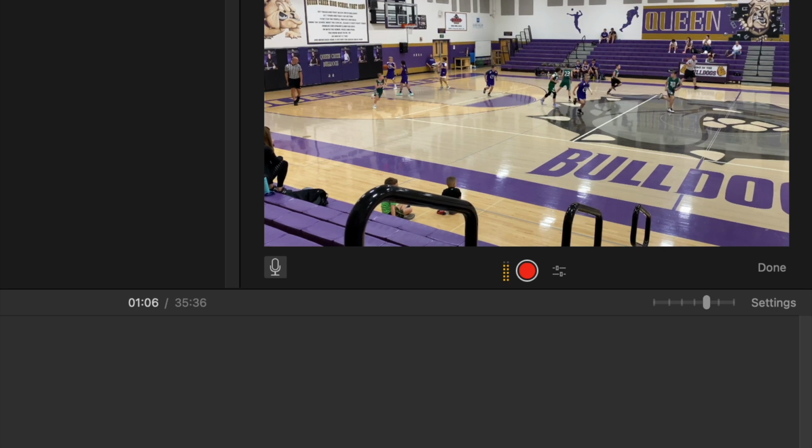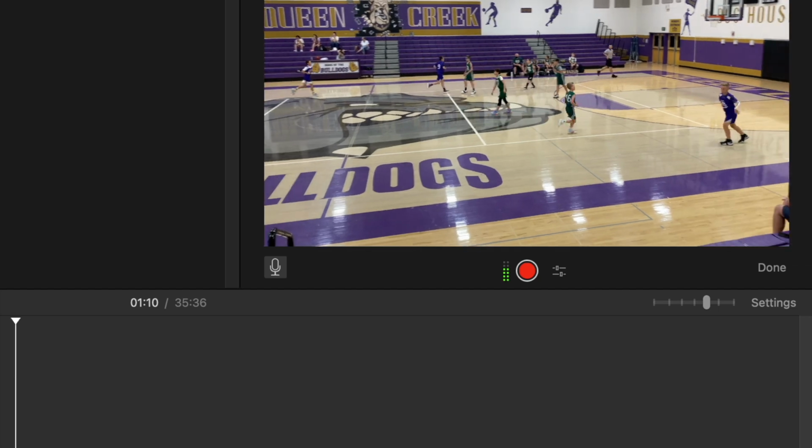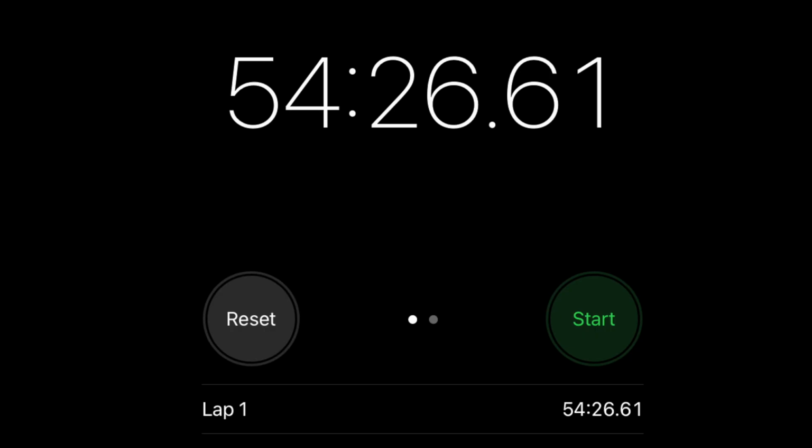I shot and edited my son's basketball game in 4K resolution at 60 frames per second. The video in total was just over 35 minutes, and when I exported it to 4K H.264, it took under an hour to fully export. That's incredibly fast and something that would normally take several hours to overnight to export.